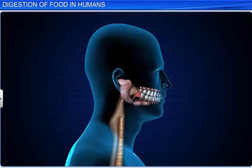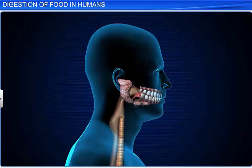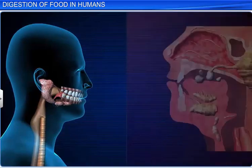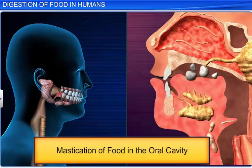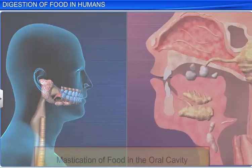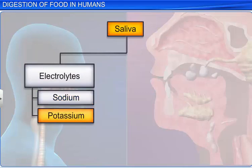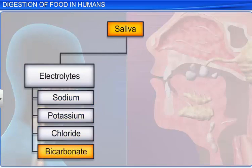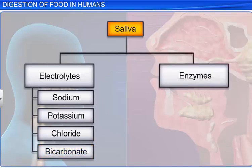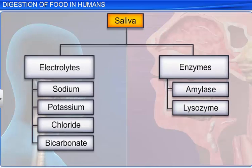The digestion process begins the moment we put food into the oral cavity through our mouth. The teeth, present in the oral cavity, masticate the food, while the tongue mixes it with saliva, which is rich in electrolytes such as sodium, potassium, chloride, and bicarbonate ions, and various enzymes such as salivary amylase and lysozyme. Each of the salivary components has its own function.